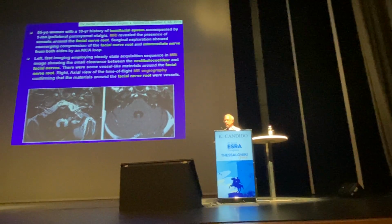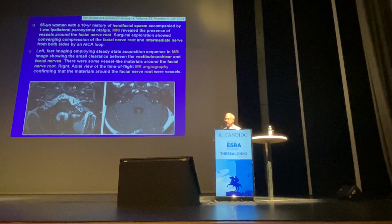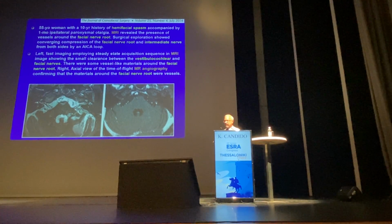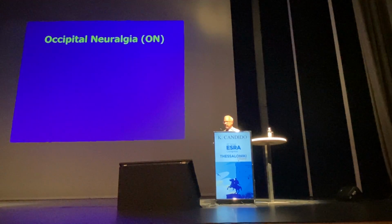Here's a 55-year-old woman with a 10-year history of hemifacial spasm. That's actually due to compromise of cranial nerve 7. MRI revealed the presence of vessels around the facial nerve root. This individual also underwent surgery to relieve her of her condition.